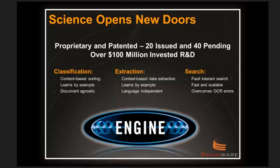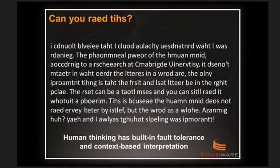Finally, we've actually invented search technology that helps us overcome some of the traditional limitations such as OCR errors, misspellings, and slight variations in the way things are written. We use that search to help validate the information that we're extracting from documents, plus use it as a way to search through repositories of information for documents that may not have been indexed. And you can do some pretty powerful things there as well.